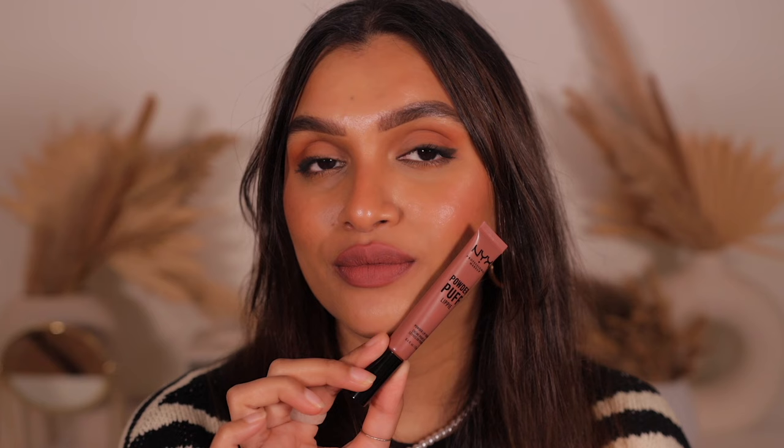This is less opaque than that one, but it has this very soft powdery finish, matte lip color, and it's not a transfer proof lipstick. As you can see, if I do kiss it, quite a lot of transfer is there on my hand, but it makes my lips look so soft and pillowy and luxurious, like velvety matte texture, which I love on my lips. It just looks very, very pretty and soft, and just my lips look very, very juicy and pouty.